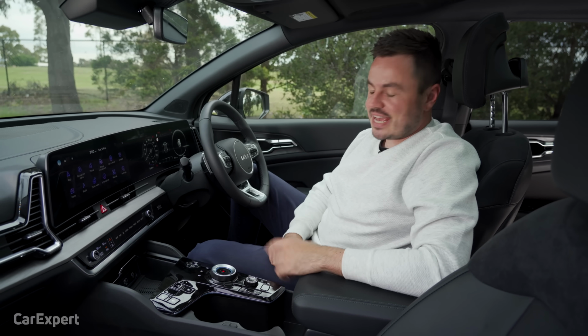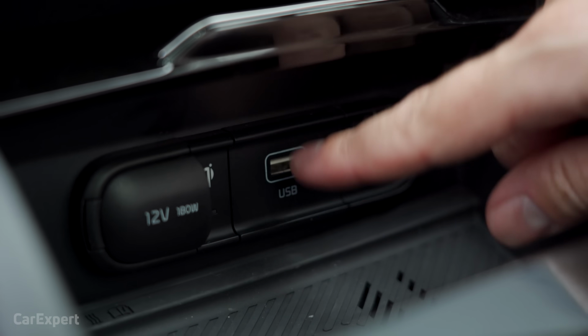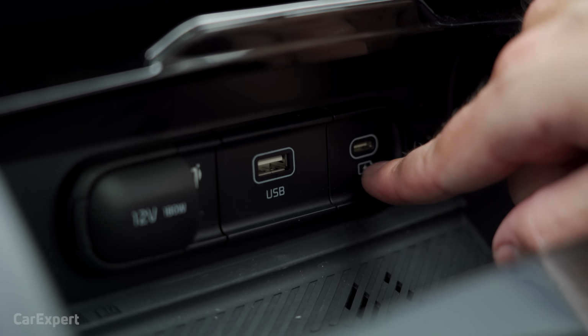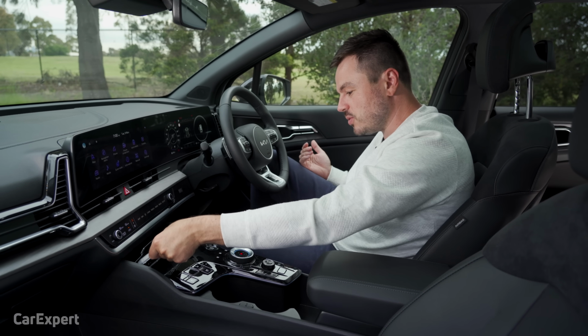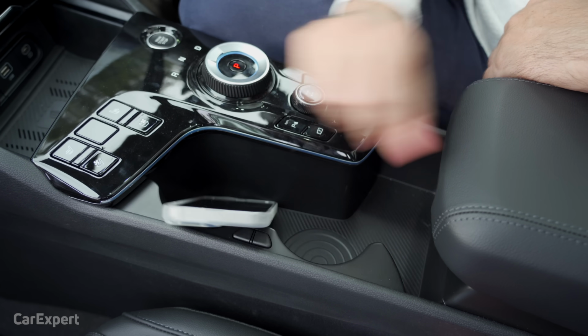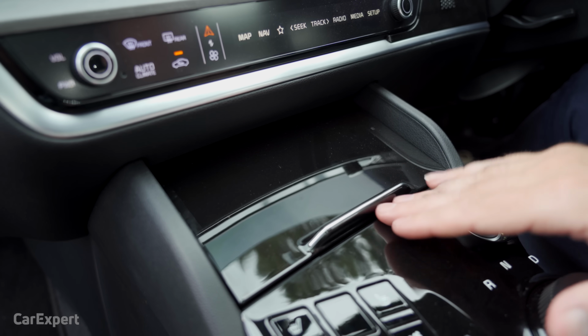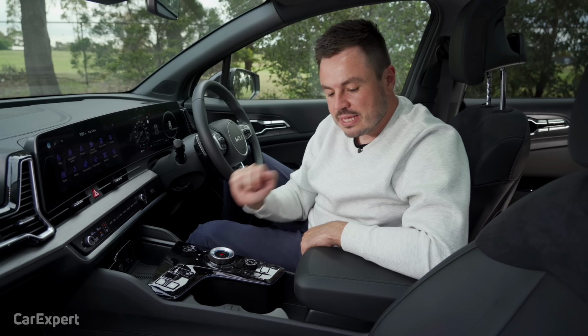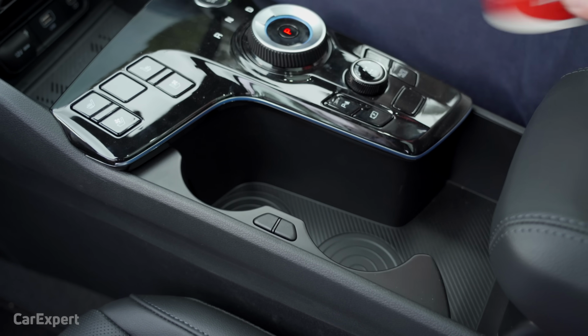Let's talk about practicality, and we'll start with your connectivity. So down here, you've got a 12-volt outlet, you have a USB-A port, you have a USB-C port, a wireless phone charger. Where are you going to keep your phone though? So the phone can live down on the wireless phone charger, or it can live here in the cup holders. There really are a litany of spots, and there's a little cover as well, a piano black one that covers up that front section. Now, in terms of your coffee cup, I have a slightly larger one today, but it gives you an idea of where it goes.